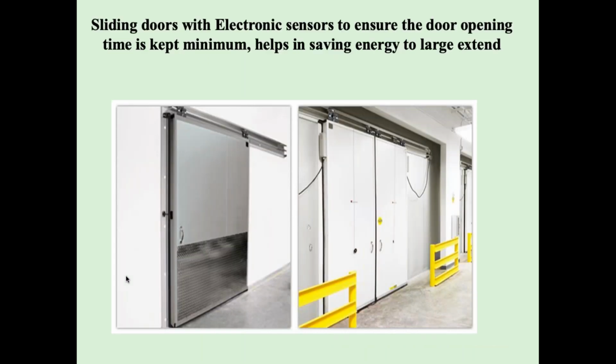These are the sliding doors. You can see the sliding doors. The most important point I want to tell you is that sliding doors should never be supported from the floor. They should be part of the panel, that is, support them on the panel wall.